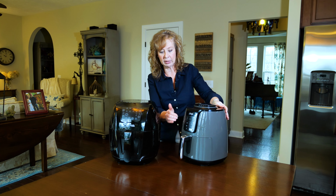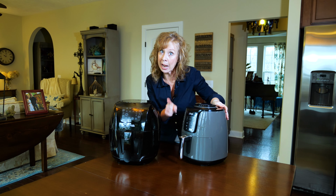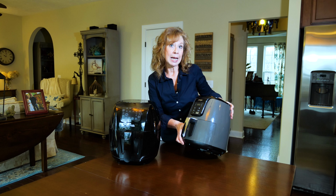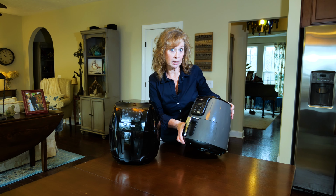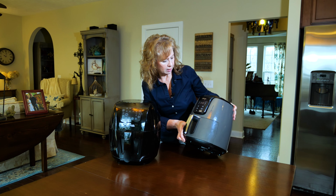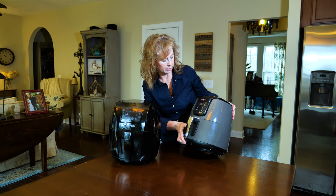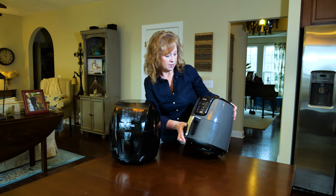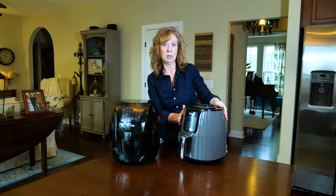Or some sort of jerky we'd like to create in here. So we would like to try that. So you have preset options on here. I'd have to get out the book and really check out how to do it, but it says you can do it, so it can. You have up and down controls for heat and for time. This one is a very simple air fryer, I think.